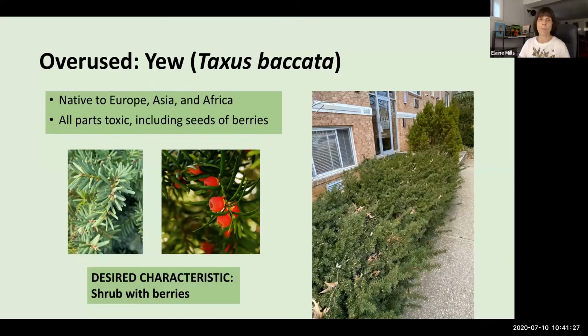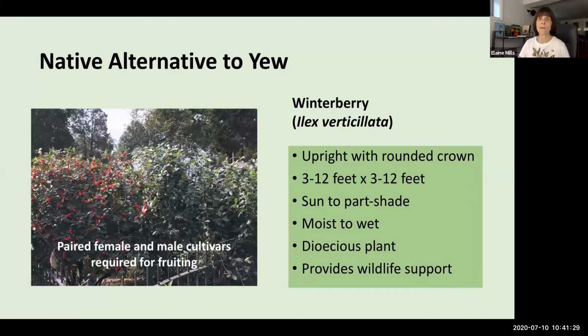Another native shrub with berries, very attractive, is winterberry, another of our native hollies, Ilex verticillata. Another one with an upright, rounded crown. And depending on the variety that you get, it can reach anywhere from 3 to 12 feet. It likes sun to part shade conditions and moisture to wetter soil. This is another example of a dioecious plant, one that has both male and female plants with separate flowers. And you'll want to have a pair of those for fruiting.